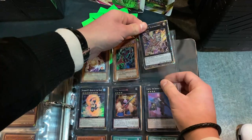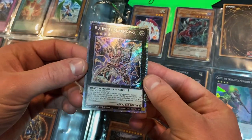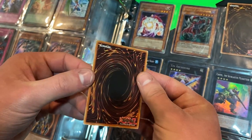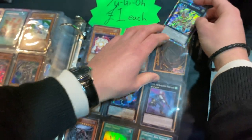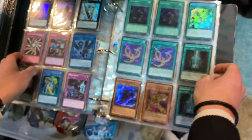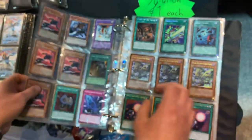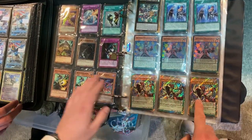Let me just check the condition of this, guys. Do I have this? I'm not sure. Yeah, you have it. I do, right? Yeah. Might need an Odd-Eyes, so. Odd-Eyes.